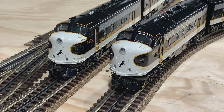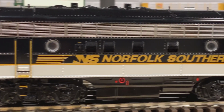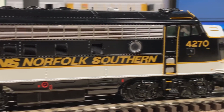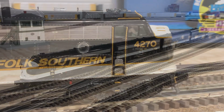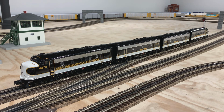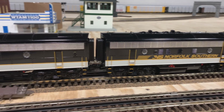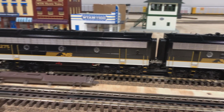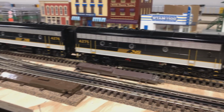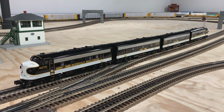Now let's focus on just the Proto 3 version moving forward. The Proto 3 version has everything you'd expect from MTH. 2 motors, smoke units, sound, cab figures, separately applied details, and it's a very smooth runner. It's worth mentioning that each item in the ABBA consist was sold separately by MTH. Each A unit was sold separately, each B unit was sold separately.